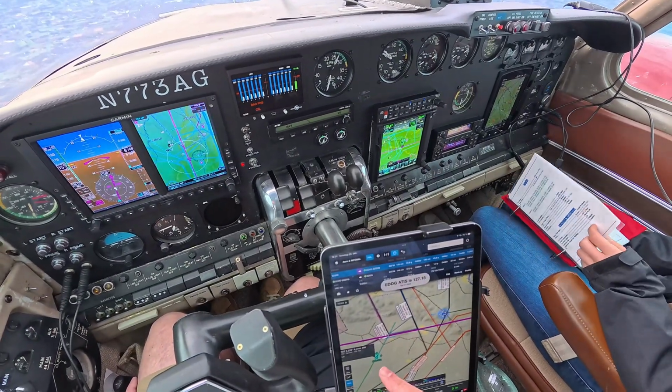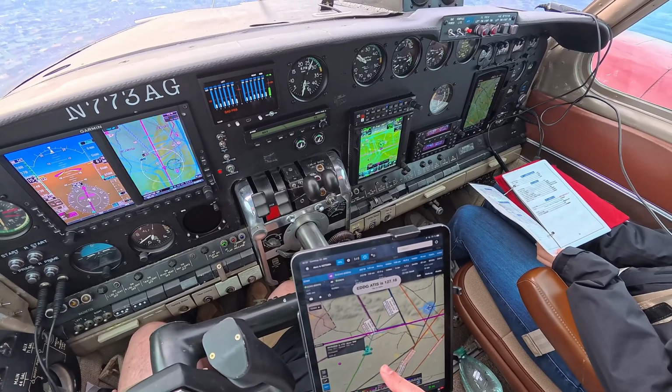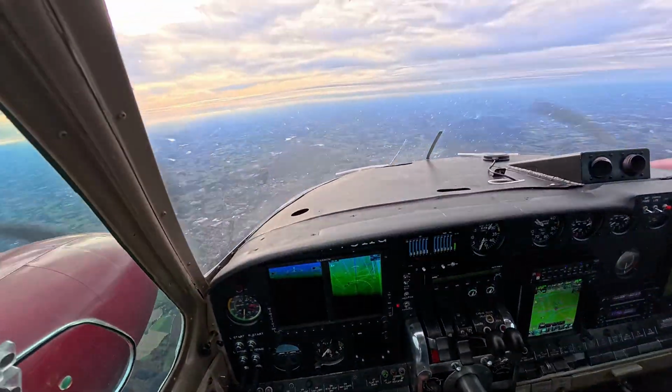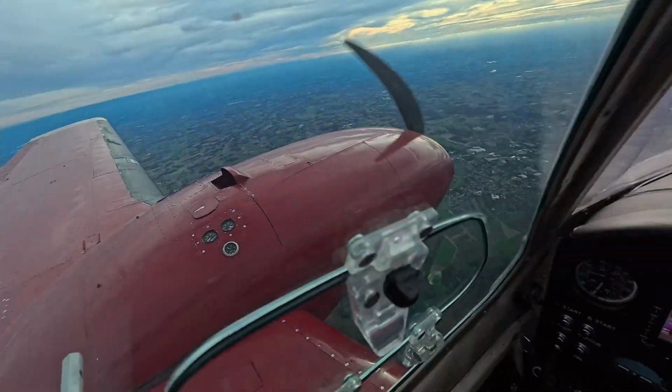Yeah, and here you can see one of them. It was a Ryanair flight approaching Münster-Osnabrück right now, and yeah, Tower just informed us to let this guy pass, and yeah, shortly afterwards we were able to fly the approach.